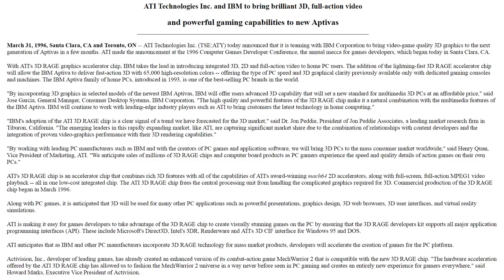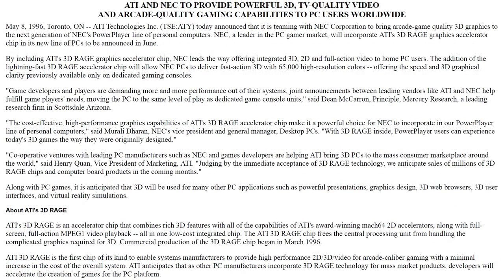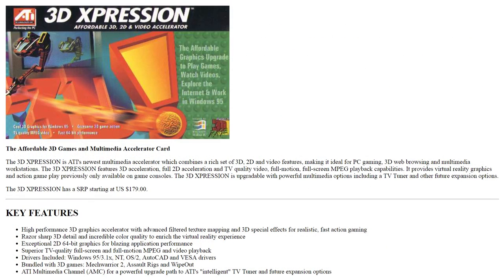Distribution began in March of 1996, mostly through OEM channels such as IBM with its Aptiva line of computers and NEC's Power Player. The retail version of the card was named 3D Xpression and appeared later that year, along with three bundled games, for the price tag of $219. This was later lowered to just $179 in 1997, but by this point, the card was hopelessly outclassed by the competition.